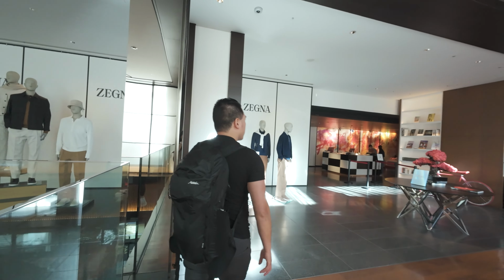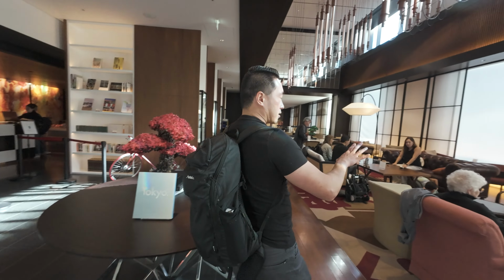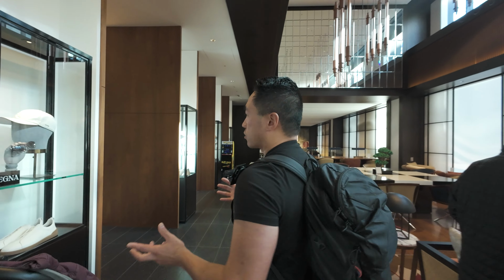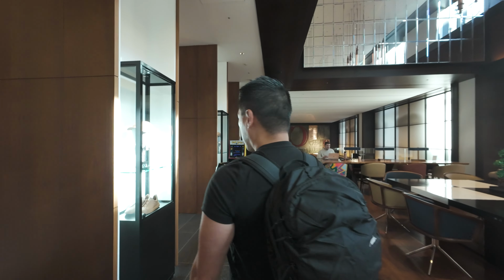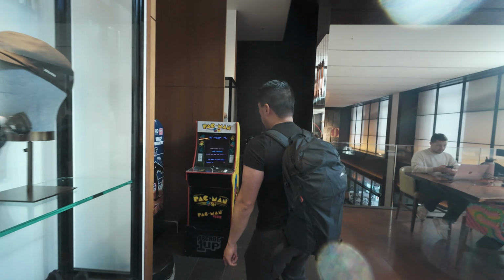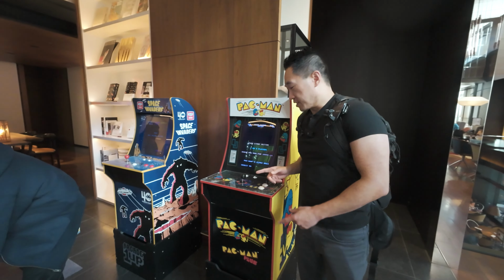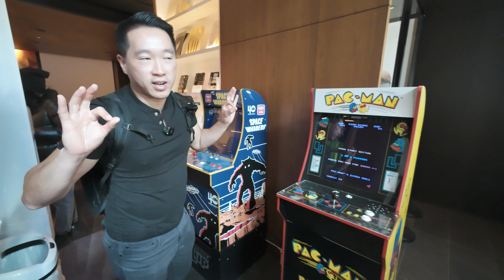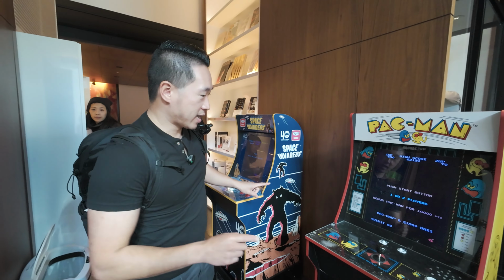All right, and now we'll come over here. They have a nice little sitting area and stuff. It's also associated with the Zegna store, so they have lots of shops, lots of things you can buy over here. And the other thing that's great is over here, they have two arcade machines. They have Pac-Man, they have Space Invaders, two very iconic arcade games, and you can play it for free.